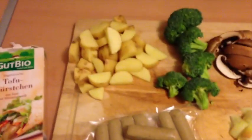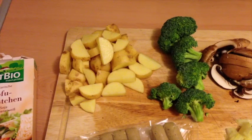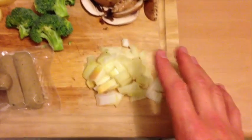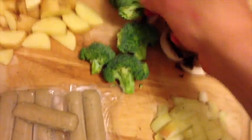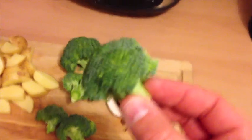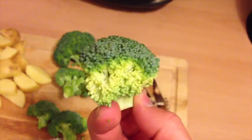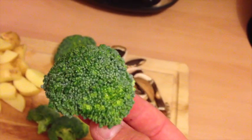When it comes to cooking, I'm a bit of a purist really, so have a look at my vegetables. I haven't really done anything to them. I leave the skin on the potatoes for the vitamins, of course. I've just cut up the mushrooms, a little bit of freshly cut onion there, and this is actually a really nice broccoli. You can tell by the individual size of the little florets there. Sometimes they get really large, and that isn't as delicate a taste.